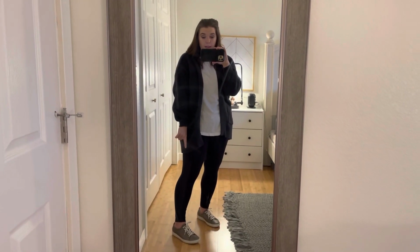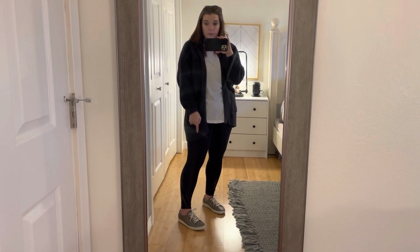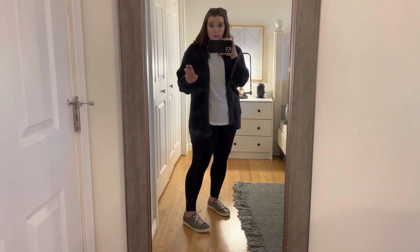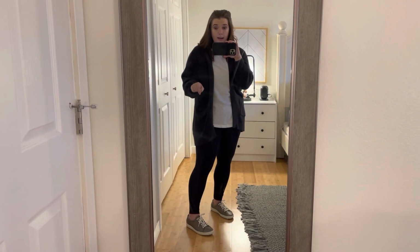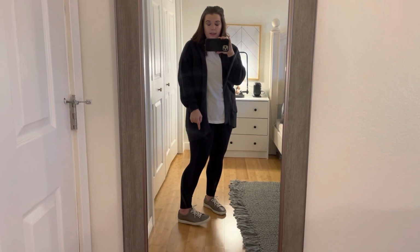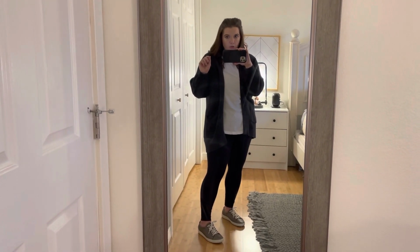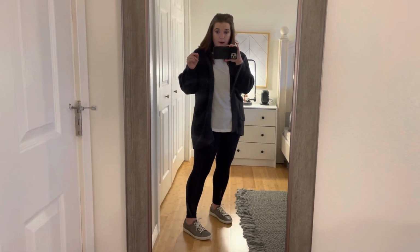And then on my feet, I am wearing the Echo sneakers that I talked about, also something that I received for Christmas. These shoes are very comfortable and they feel like they are high quality and are going to last for a long time. So I am very happy to have these. They are not showing up very well on camera, but they do have a metallic sparkle almost to them, which I think is cute and adds a little extra detail to the outfit.